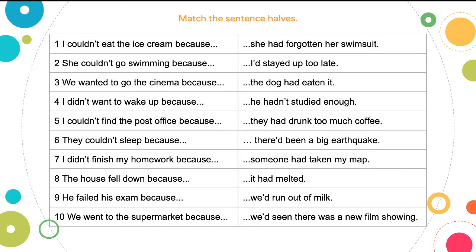What do you think? We went to the supermarket because we'd run out of milk. Perfect. Okay. Ugo, I think I'm going to give you... Oh, yeah, Ugo. I didn't finish my homework because the dog had eaten it. Yes, okay. This is the classic excuse.